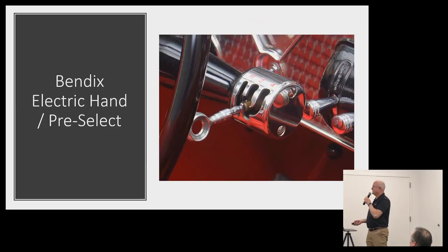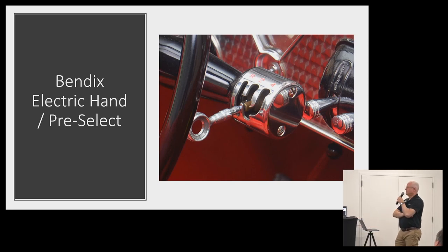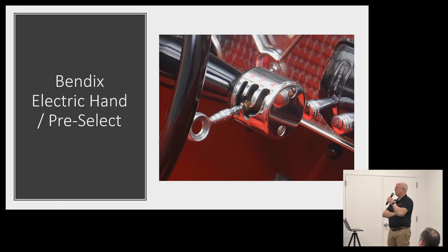Bendix Electric Hand Pre-Select. Now, if you've been on our display floor, our Cord out there has this. This is pretty ingenious. This was developed by Bendix for Hudson Motor Car Company in 1935. You look at some of these old 30s cars and 20s cars, all of them had a gear shift on the floor in the middle.